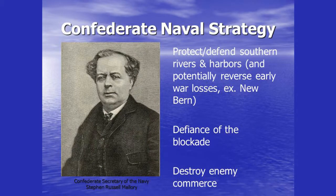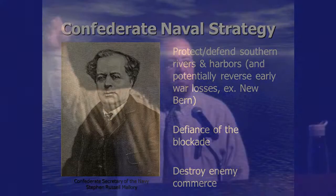Confederate naval strategy, while it considered the blockade, was a more defensive strategy. The Confederate strategy overall was not an offensive strategy, as you can tell here: protect and defend. That was the primary job of the Confederate Navy, protect and defend the southern rivers and harbors. And if they could reverse some of those early losses, particularly New Bern, Beaufort, that was great. But they wanted to protect and defend the inland waterways. They wanted to break the blockade, defy the blockade, and they did that in some instances. And then destroying enemy commerce, that takes us back to the Alabama, Shenandoah, ships like that, which have nothing to do with the blockade.